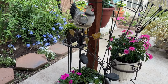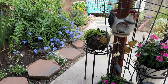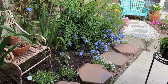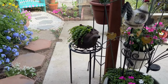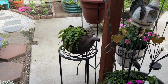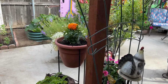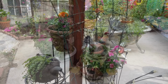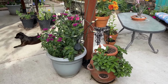And that blue bush behind the vinca is called plumbago. And I'm growing that in two stackable tires. I also have some creeping Jenny inside that little vintage tea kettle. And a marigold. And you notice I'm really avoiding that bathtub. It's a hot mess right now. And over on this side, I have more vinca.